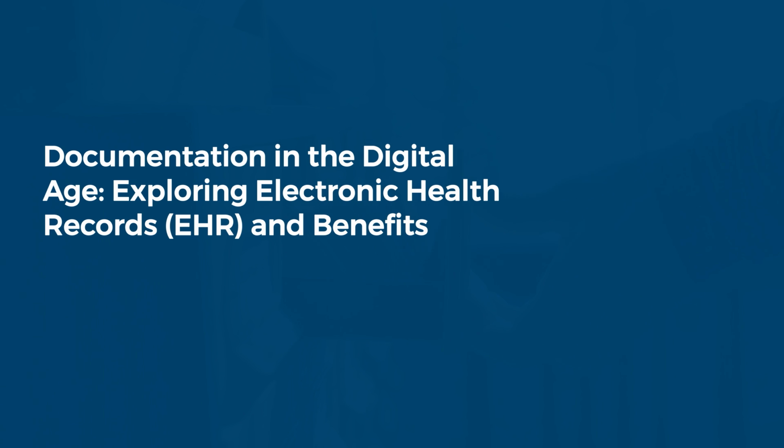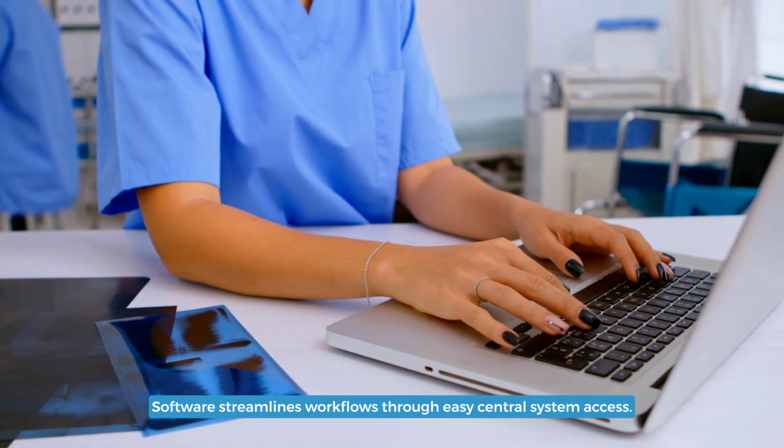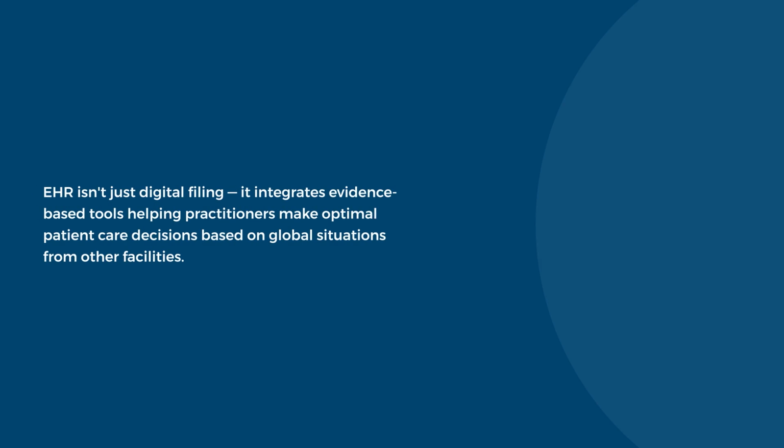Documentation in the digital age, exploring electronic health records, EHR, and benefits. Paper documents, folders, and steel cabinets are obsolete. Healthcare facilities must embrace technology for better patient care. Software streamlines workflows through easy central system access. EHR isn't just digital filing. It integrates evidence-based tools helping practitioners make optimal patient care decisions based on global situations from other facilities.